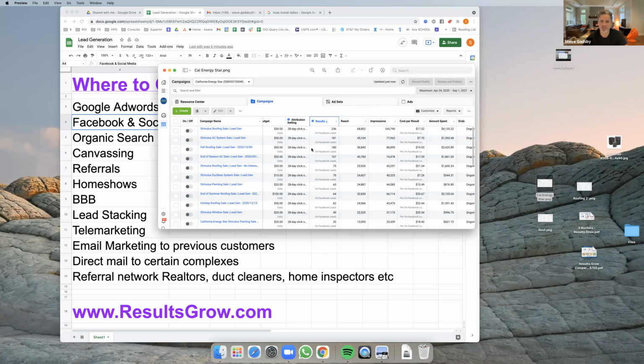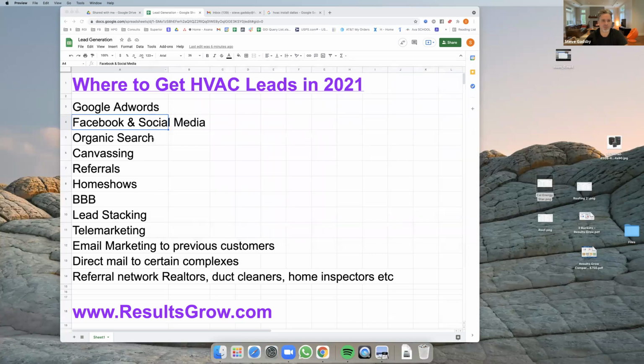It works fantastic. It's just a lot more maintenance and upkeep compared to Google. But if you can get leads so much cheaper, it's worth it. Other things that you can do, just straight up organic search.